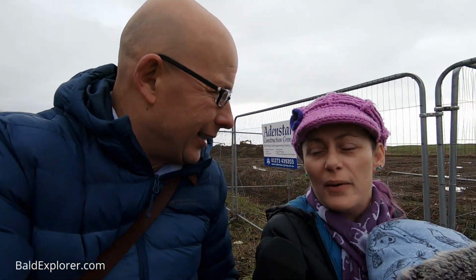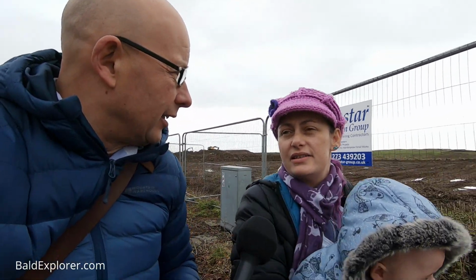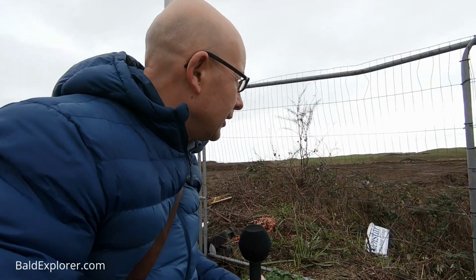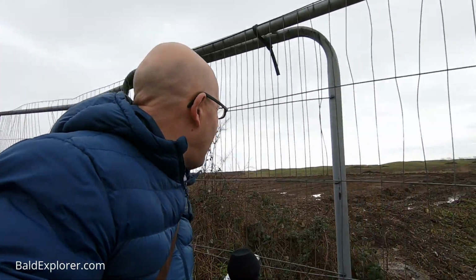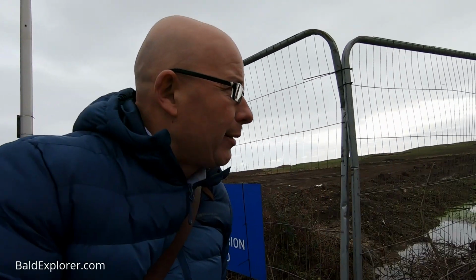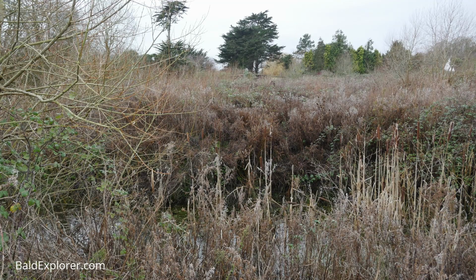So Julia, what is it they're doing here? Well, there's a fair bit proposed, but it's definitely 600 houses, some of them supposedly affordable housing, and an IKEA, a massive superstore. Just want to show you, this is land that has been a natural habitat for donkey's years. I forget what the name of the road is. Mash Barn? New Barn. Monk's Farm. New Monk's Farm, that was, yeah.